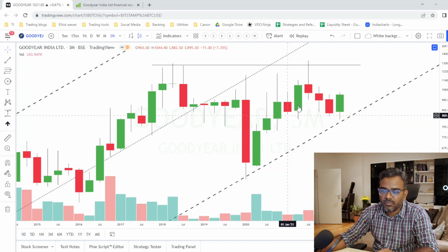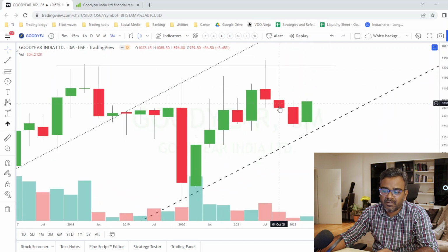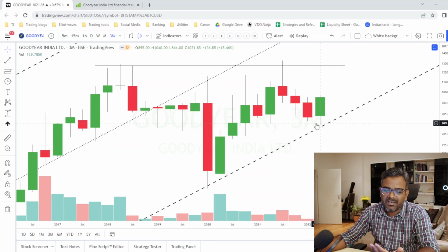Now after this massive move up, what we are seeing is the stock started dropping. It started coming down, and we again saw some demand here. Then it was 3 quarters of solid selling, and now again this quarter we are seeing a rise in the share price with some not very great volumes, but at least the volumes are greater than the last quarter, right?